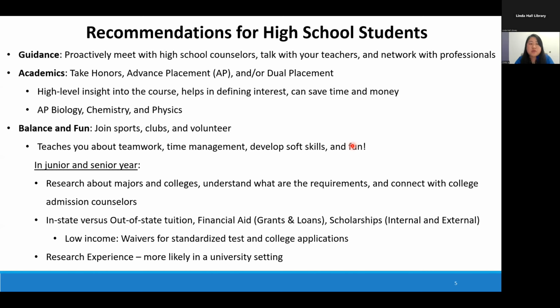So some of the courses that I recommend if you're interested in science and specifically biology might be AP Biology, Chemistry, and Physics. The last tip I have here is balance and fun. Definitely take extracurricular activities, join sports, clubs, and volunteer. Specifically, join clubs like the science club if you're interested in becoming a biologist.